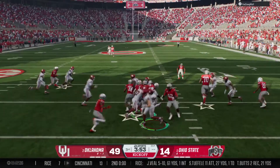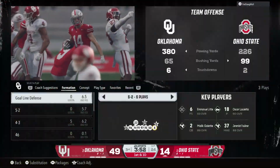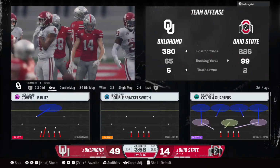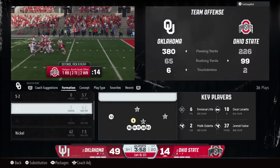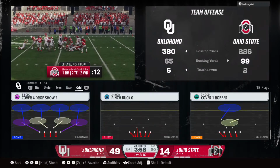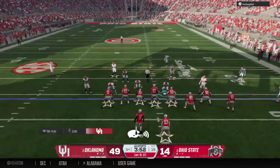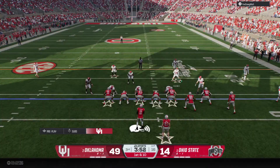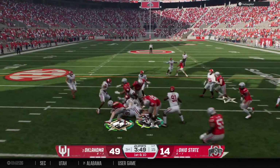Was he on the end line? Apparently not. He's bringing it out. Tackled at the 14. Not very good field position to start here. Okay, here comes the Ohio State offense back on the field. Last time the defense got a big 4th down stop. Let's see what the offense can do this time.